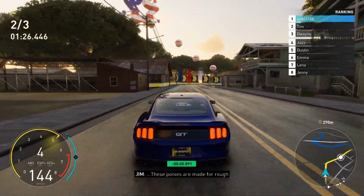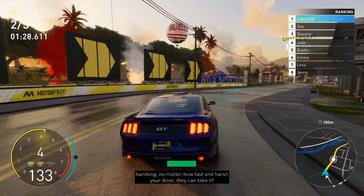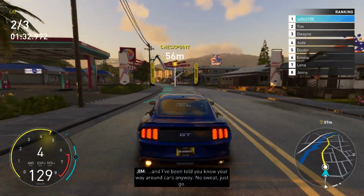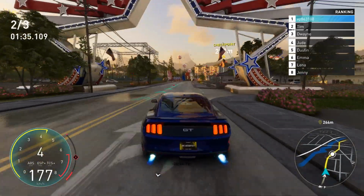These ponies are made for rough handling. No matter how fast and harsh you drive, they can take it. And I've been told you know your way around cars anyway. No sweat, just go.